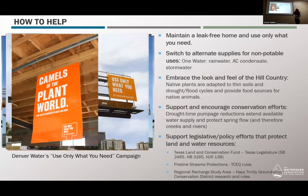So there was a great question on how can you help? You can maintain a leak-free home and use only what you need. You can switch to alternate supplies for non-potable uses. A lot of the One Water efforts that are going on now, like the library, like Patsy Glen Refuge with the rainwater harvesting, like Blue Hole Primary, like Blue Hole Regional Park. So many of those successes that have been encouraged through the Cypress Creek Watershed Protection Plan are ways that we can really leverage non-potable or leverage site harvested supply for our non-potable uses.